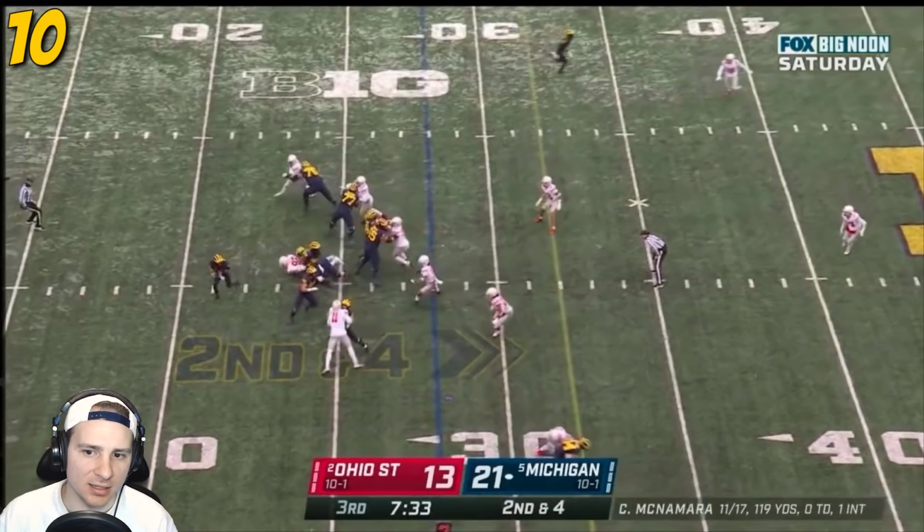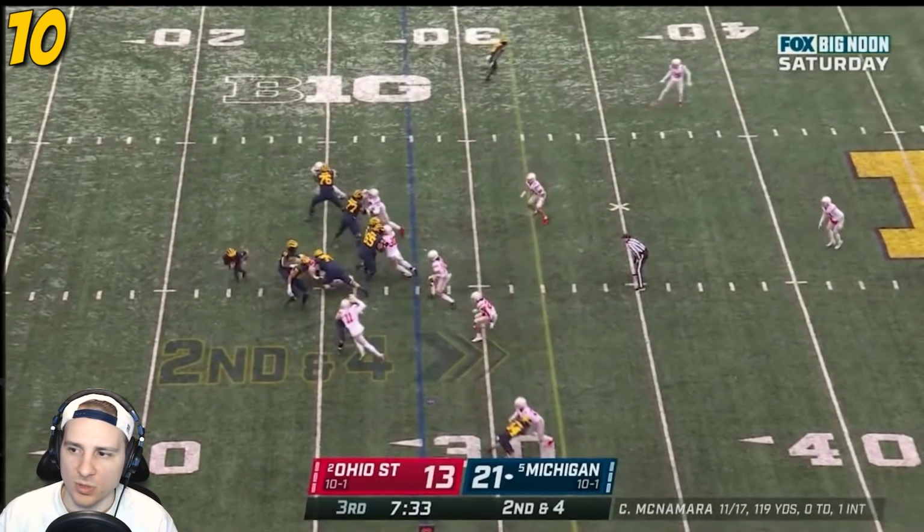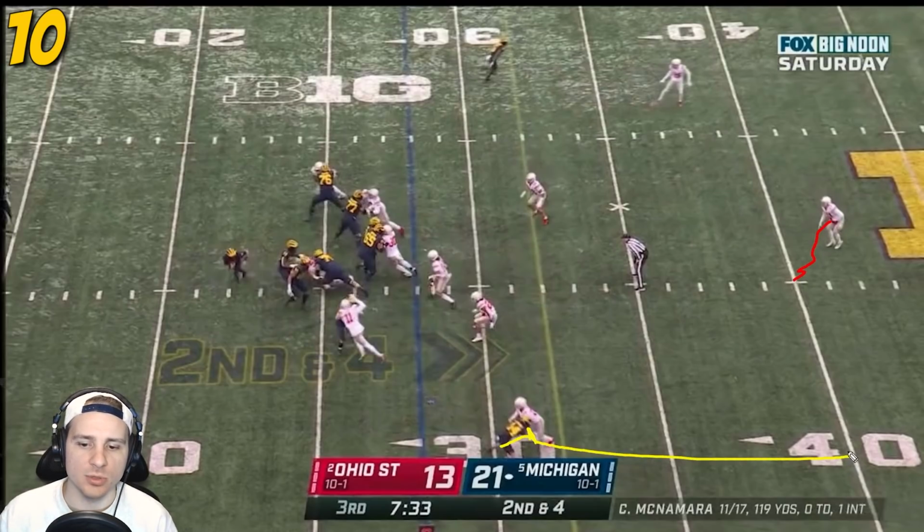Just for a second. And what that does, watch what that does to this safety. As soon as this ball is tucked, this safety is going to fly up a little bit, just an extra yard. But that's the exact moment that Roman Wilson here is going to go from his block to his route. And this extra step right there, this is all about just creating that little window here.